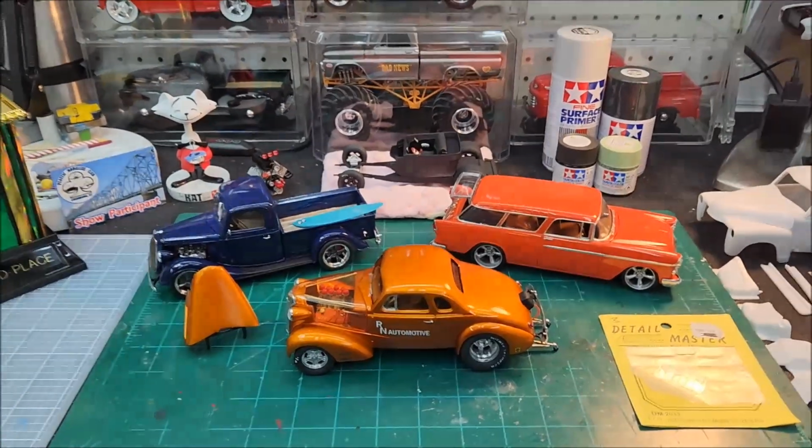All right, guys, give me a minute here, and we're going to go over to the bench, and I'm going to do a little recap of the model car show yesterday, what I took and what each one won, and some things that I bought. So hang on, fellas. All right, guys, here we are over at the workbench.